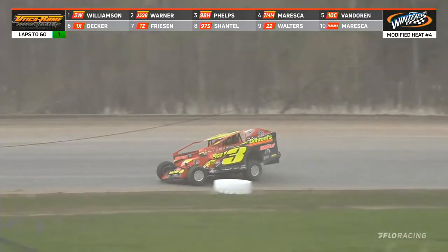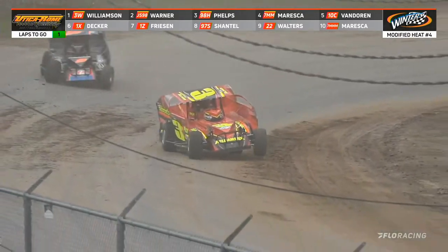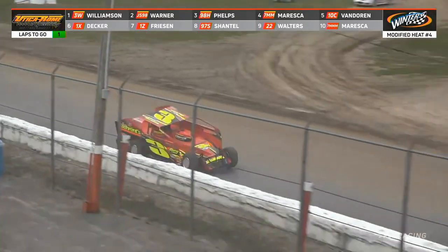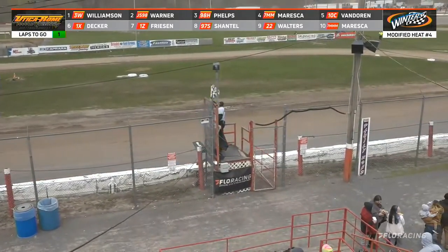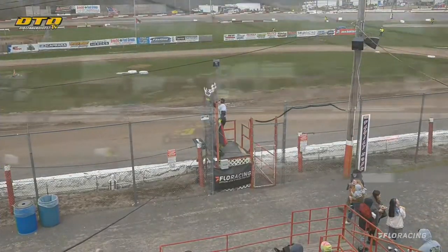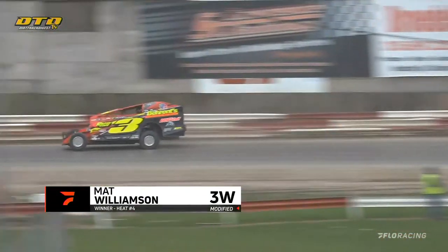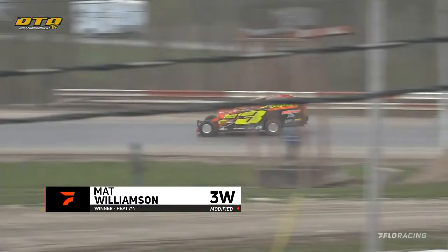Top four, unchanged, unchallenged. Money Matt wins heat number four here for the Three Masters Bowling Modified. Rocky Warner gets second. Jimmy Phelps comes home third. And the 7MM of Mike Maresca is the fourth heat final qualifying spot.